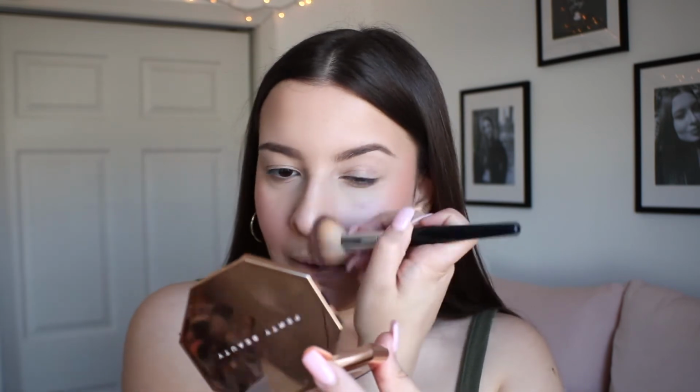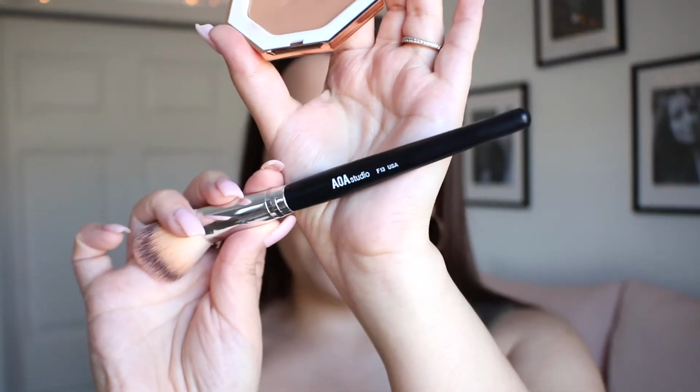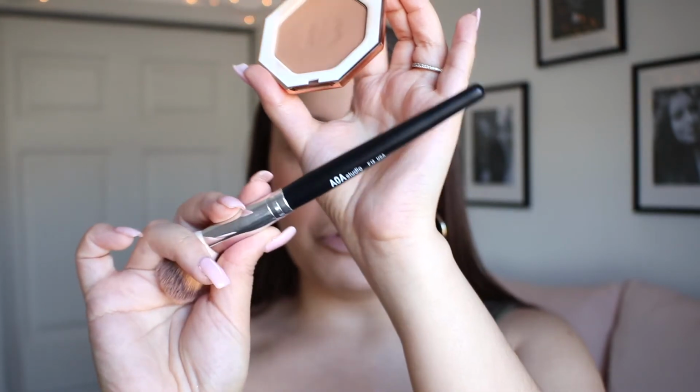This has been my obsession, this bronzer brush. This is the AOA Studio, again from Shop Miss A. Is it focusing? It's their F13. There we go. Their F13 face brush, only $1.